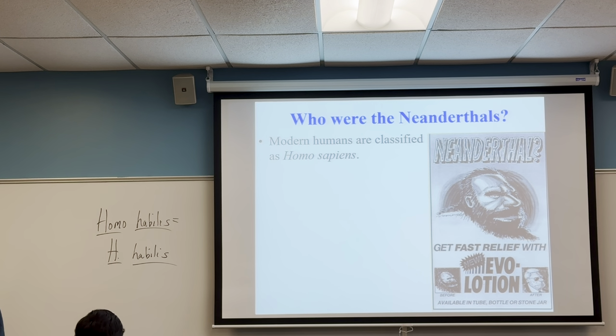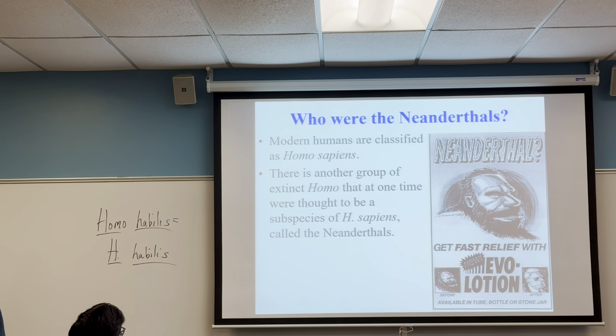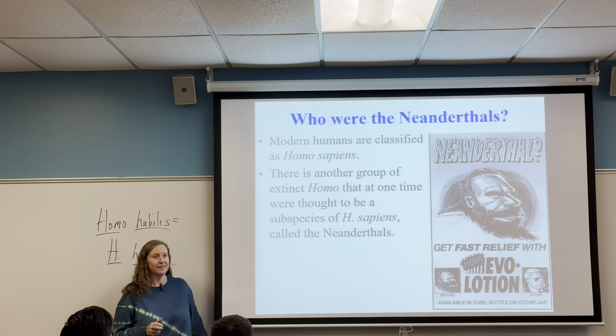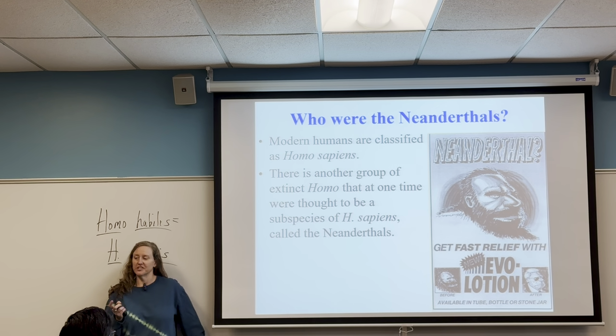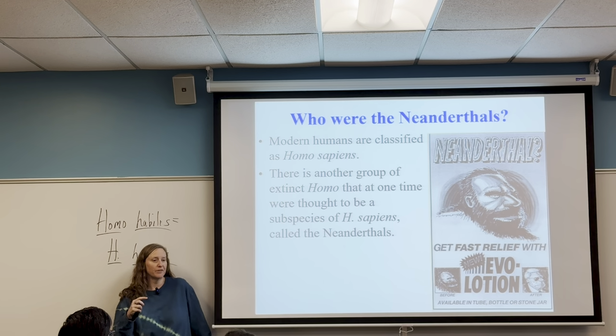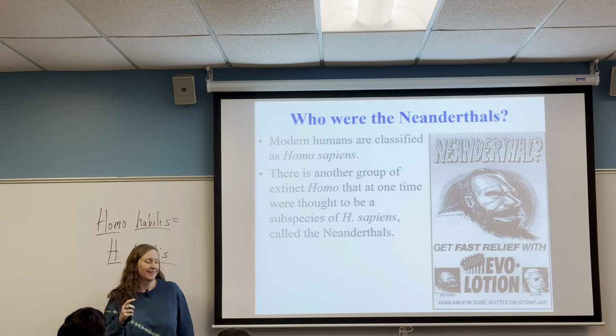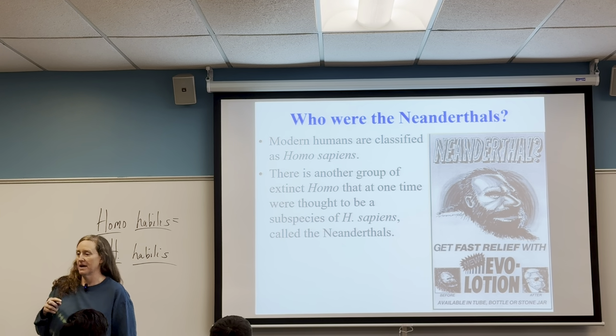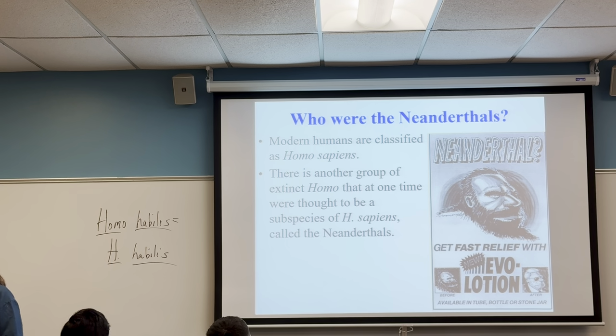All right, a little bit about Neanderthals. Neanderthals, they've been depicted like this because they had really big skulls. For some reason, if you want to look at like a really vintage cartoon about the Neanderthals, watch Captain Caveman. If you look it up, it's silly. But the Neanderthals got labeled as cavemen because there was a lot of anthropological research to show that they did live in caves. But somehow they got labeled as stupid.